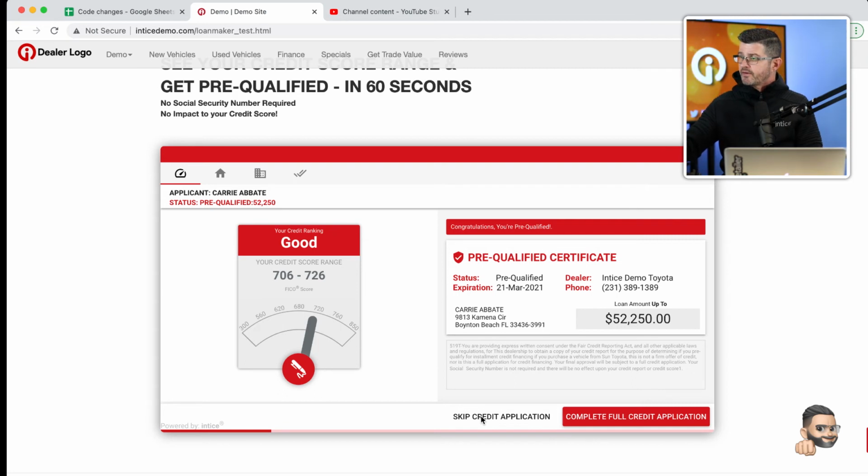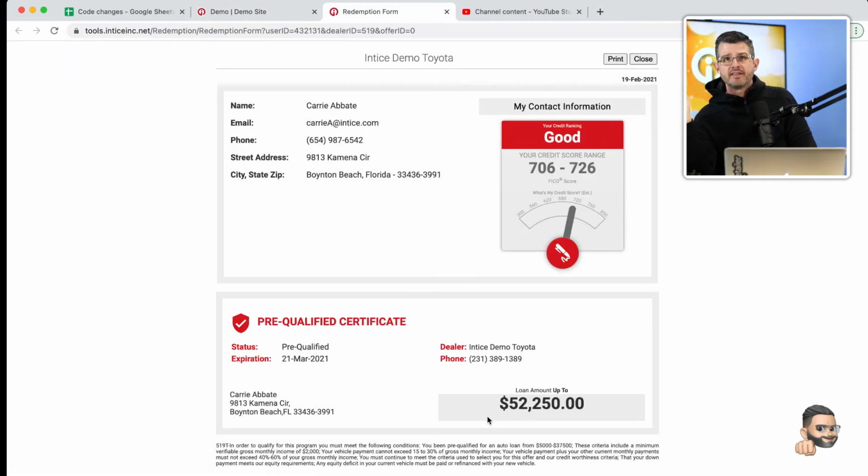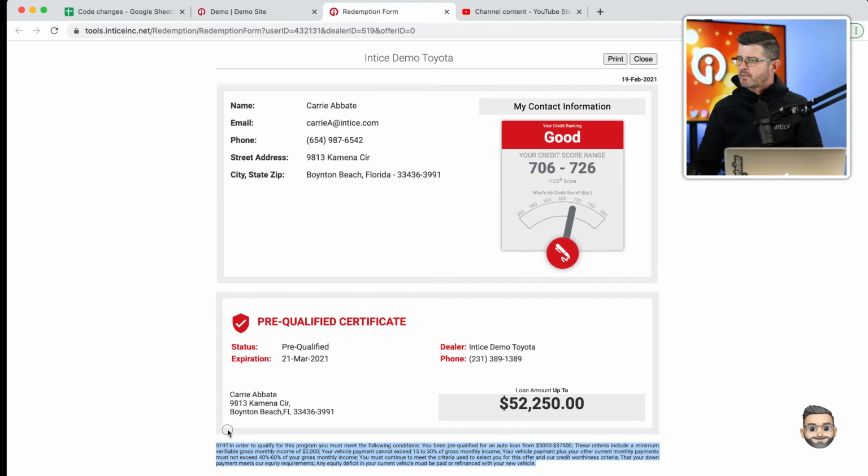Now, if I skip the credit application, I can go right to my pre-qualification certificate. Now, the customer is going to receive this pre-qualification certificate in an email directly to the email that they entered in, and they're going to be able to print this off and bring it into the dealership. We do have a fully customized disclosure so that you can change the disclosure to fit your dealership needs, but we do have some nice default disclosures in place for you.